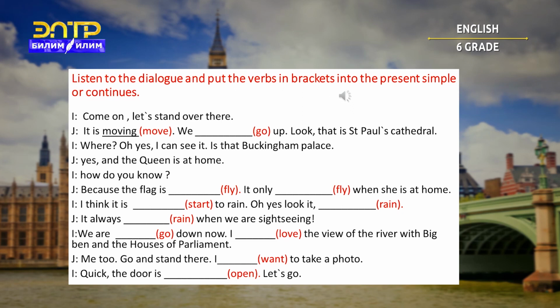Now, friends, we have a listening task. Please listen to the dialogue and put the verbs in the brackets into the present simple or continuous. You have 1 minute. Let's start.